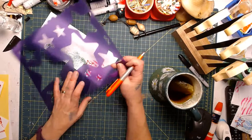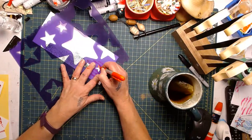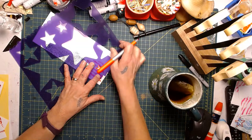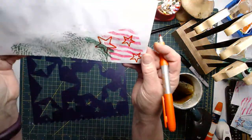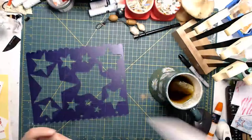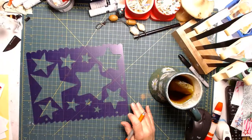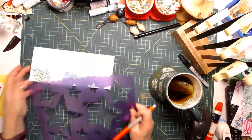And of course, these are wild. Wild colors. I didn't go for any matchy-matchy stuff, because that's not me. But it's going to be fun. You know, I just hope that whoever gets them, it brings a smile to their face.